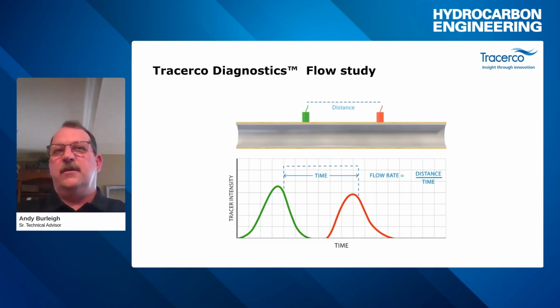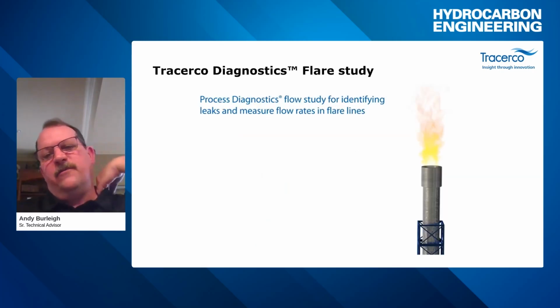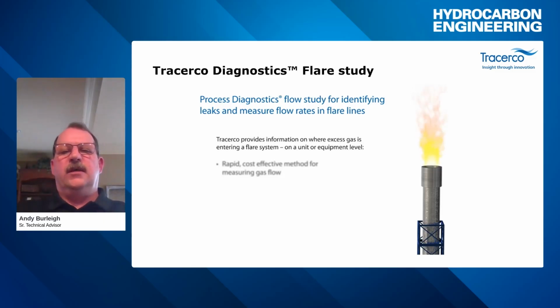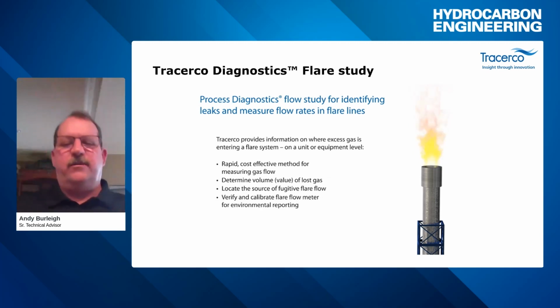A lot of times, customers will actually have their flow meter reps come out while we're doing the testing to help calibrate, so they now trust them at high and low flow rates in some cases. This case study I'm going to show you regarding flow rates is around a flare system. In this case, we had a customer that came to us with more flow to the flare than they would expect, and they weren't sure where it was coming from.